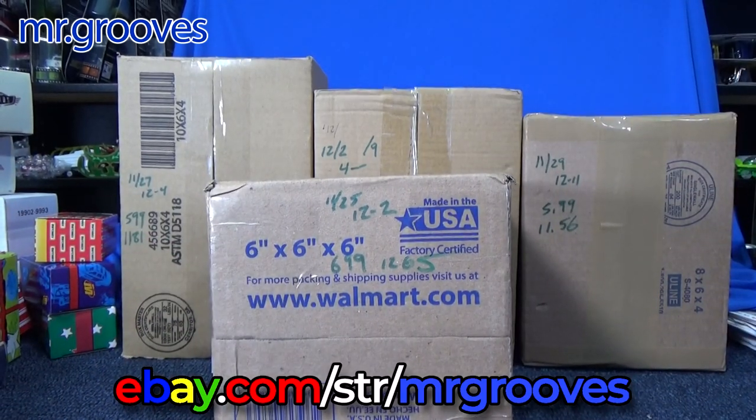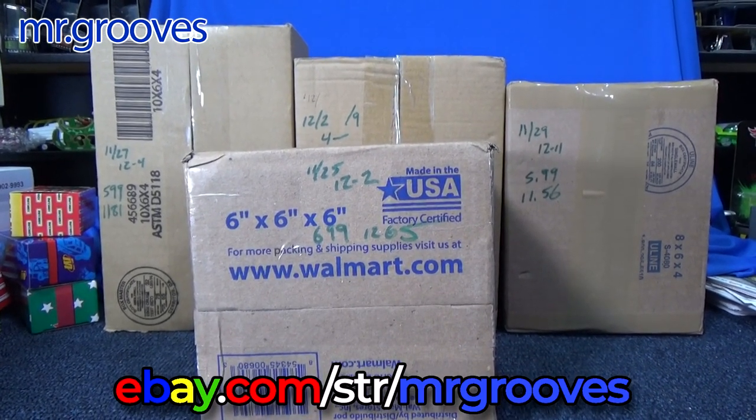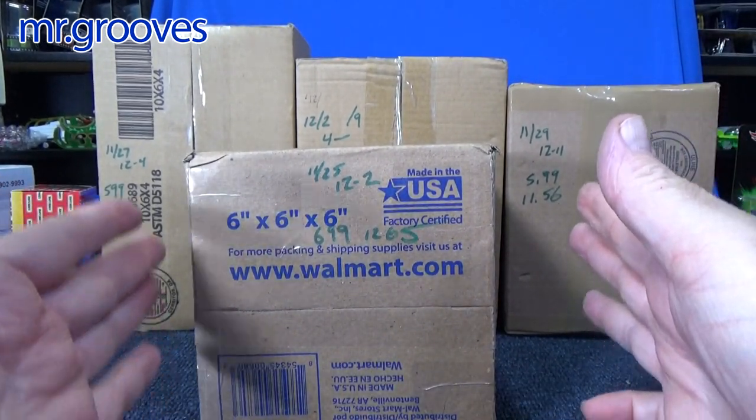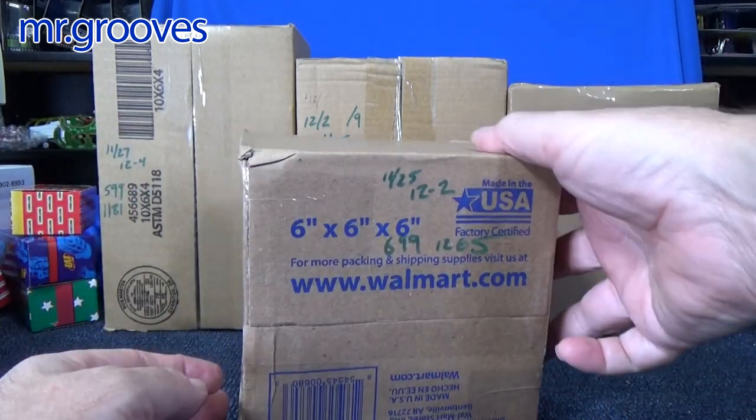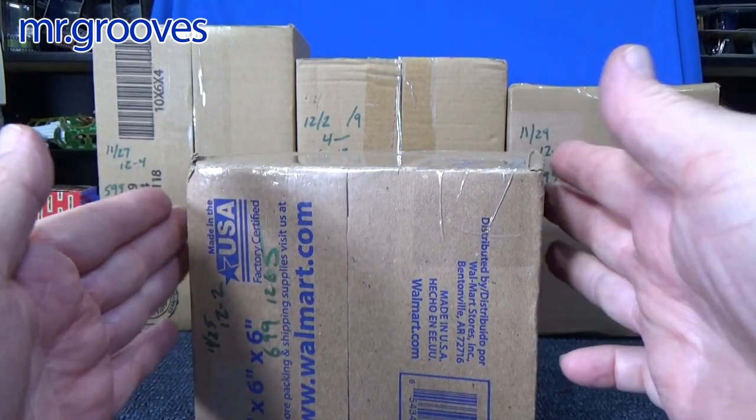Personally, when I sell Monster Jam trucks, Monster Trucks, I should just say Monster Trucks, I will either use an 8x8x4, or if it's an expensive one like a Chase or a vintage one, I will put it in a 9x9. I'm going to give that extra inch.